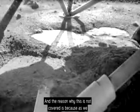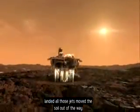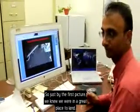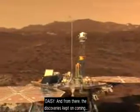And the reason why this is not covered is because as we landed, all those jets moved the soil out of the way and cleared it up so we can see it. So just by the first picture, we knew we were in a great place to land. And from there, the discoveries kept on coming.